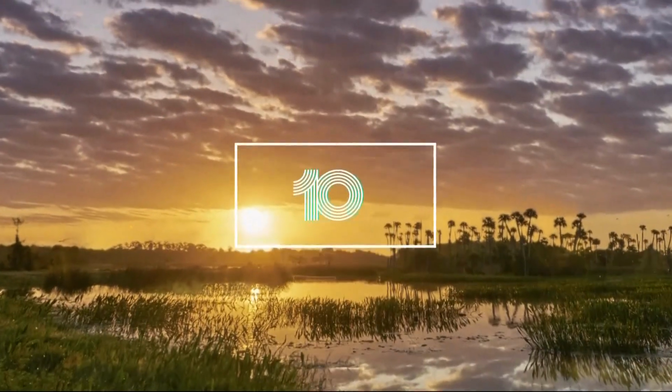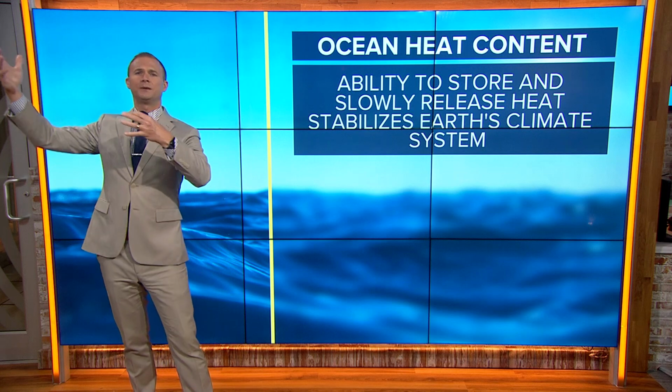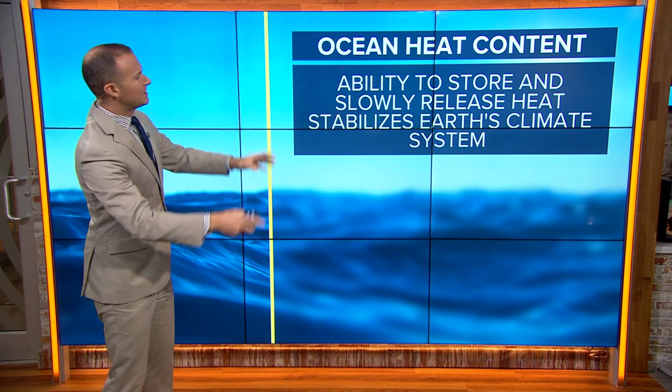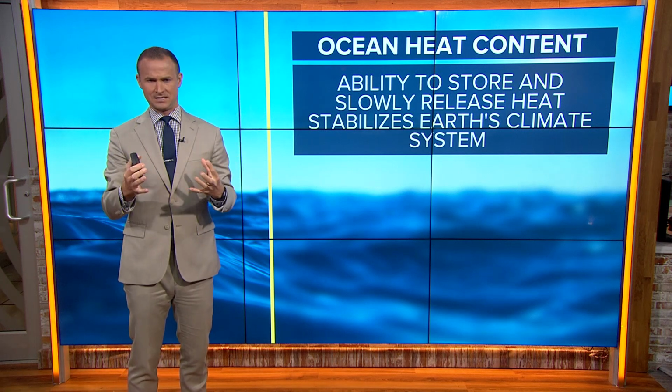So here's the background with this. When you think about warming, you just think about the sun coming up and heating up the air, and that's where we get our daytime highs and all of that. But the ocean plays a really important role in the Earth's climate system, all right?